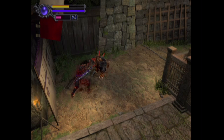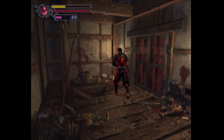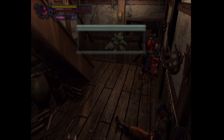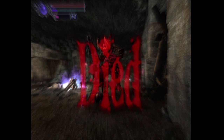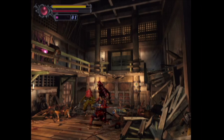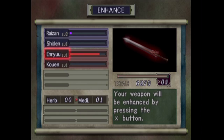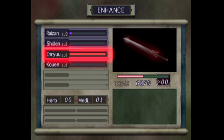In fact, the game began development as a Resident Evil game set in feudal Japan. That explains a lot of the similarities, like the tank controls, herbs you find for healing, the game over screen, and a lot of other things. That's okay though, because this game is excellent. You power up your sword with orbs and collect the souls of defeated enemies. You can then use these souls to power up your equipment and your items.